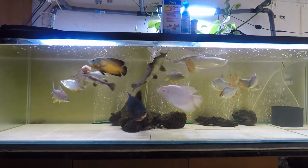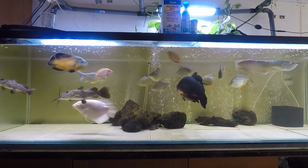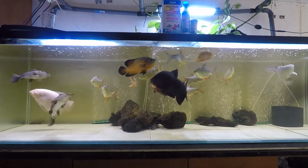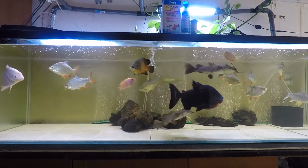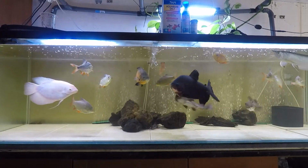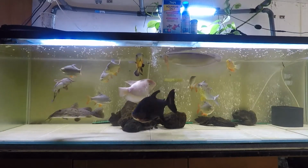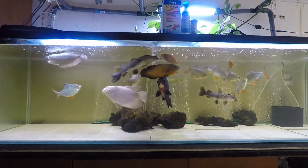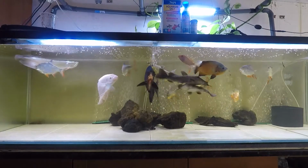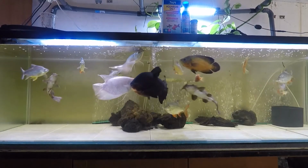The bad news. Okay, so as you can see, there's plenty of fish in here. There's Daisy, my Oscar on the left-hand side. We have my Midas that we still have to name. We have my Severum, who we have to name. We have a bunch of tinfoil barbs. We have 7 of them. We have a lemon barb, a giant gourami, a red-bellied pacu, a silver arowana, 2 giraffe-nosed catfish, and a ripsaw catfish who is trying to hide in the rocks. So we have a fair few fish.